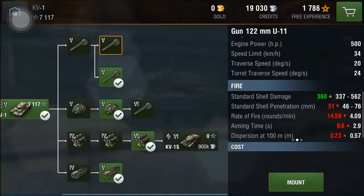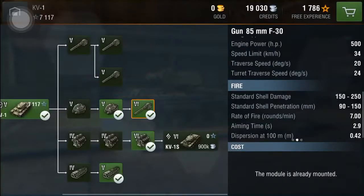Highest penetration, damage is in between, and a decent rate of fire. So, all in all, I really like this gun. The 85mm is what you want. So that's the upgrade path.